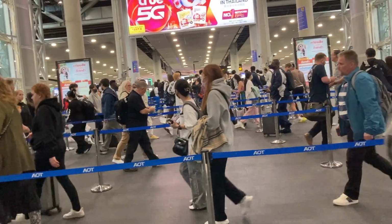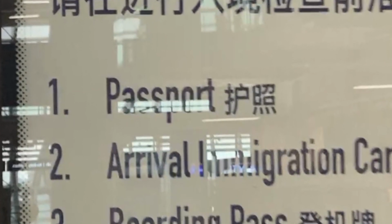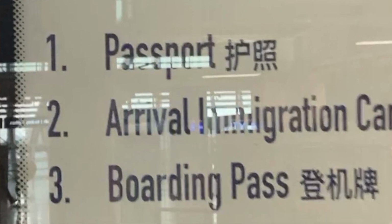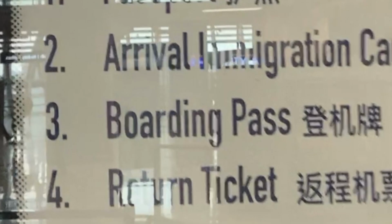You'll see signs that say that you should have your passport, your boarding pass, your return or onward ticket, and if you have one, your visa ready to show the immigration officer. When you actually get to the immigration officer, hand him or her these 4 items.